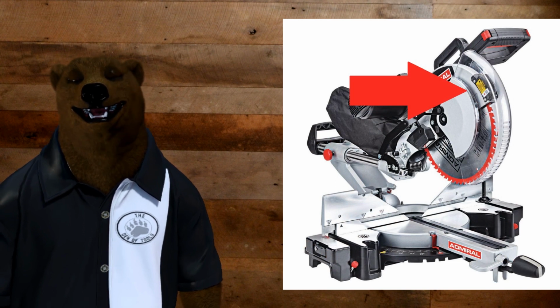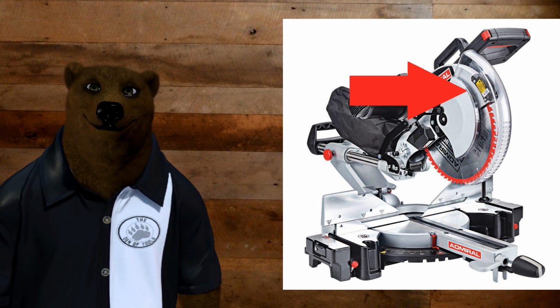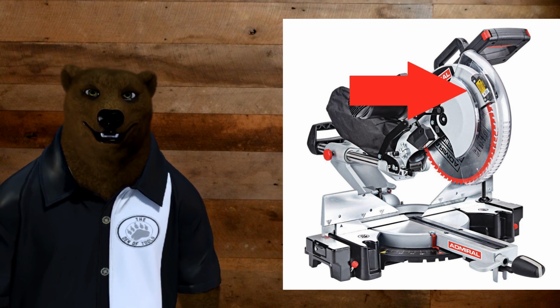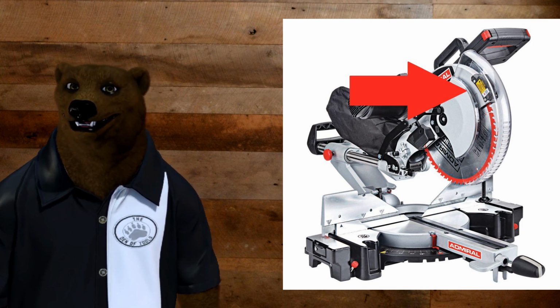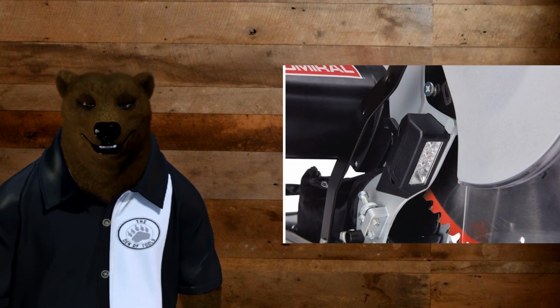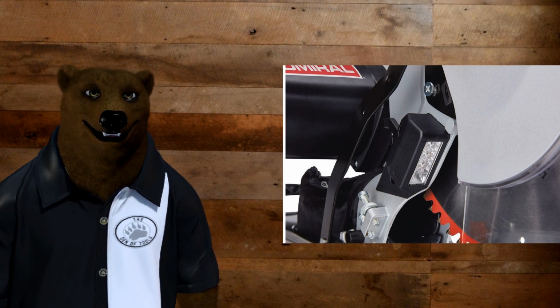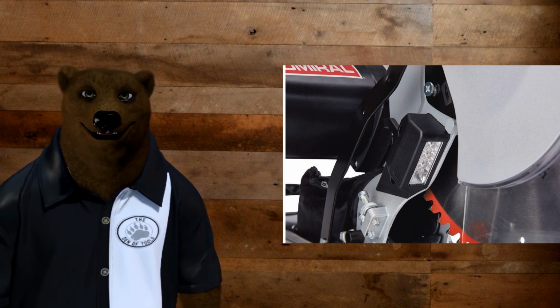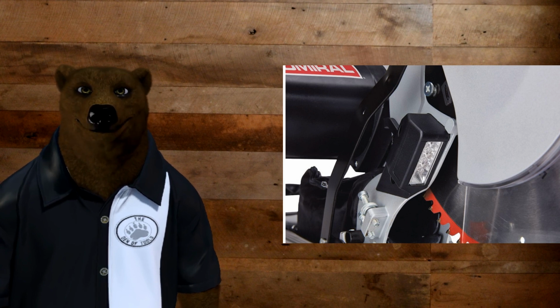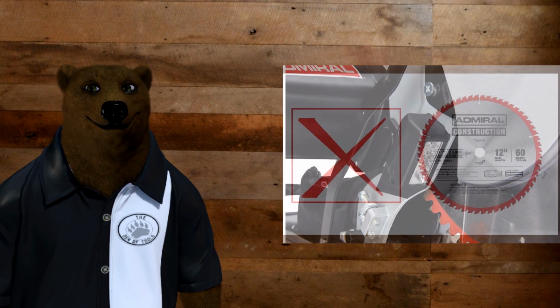On the Admiral, the laser is mounted above the blade, casting in a downward pattern. No fear of dust blocking it or getting in the way. It gives you a better sight pattern and truer alignment with the blade. Another thing the Admiral has is this handy little work light mounted over here. What this is going to do is illuminate the surface where you're cutting, if it's a little bit dim or something like that. That's not even an option on the Chicago Electric.